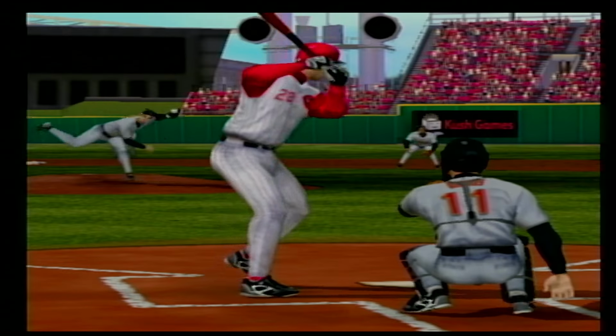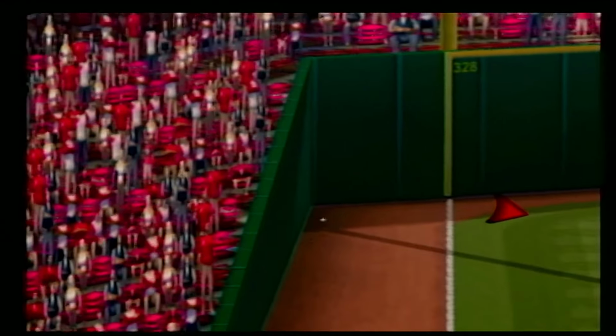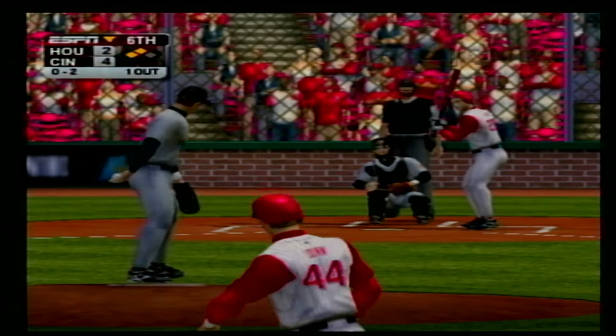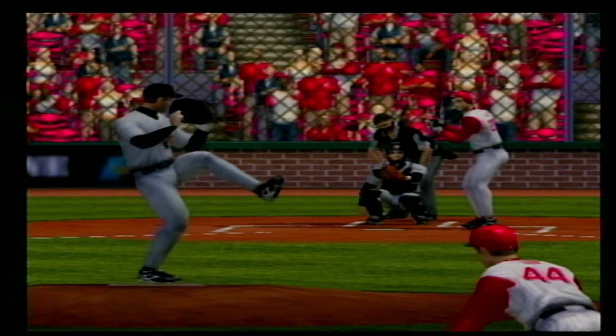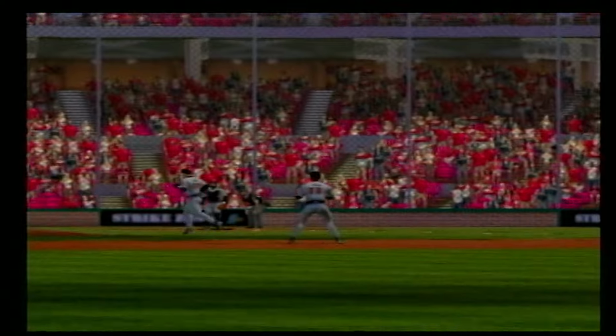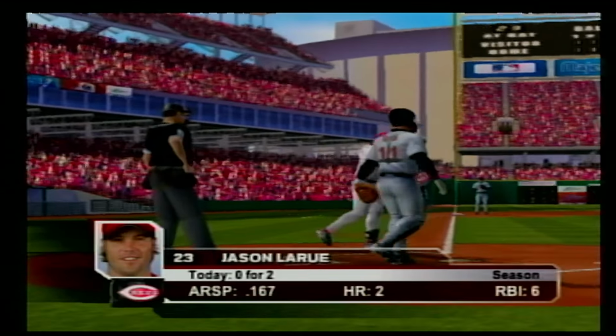He throws. This one will drive down the left field line. It's towards the corner. And foul. Swung on and lined softly to shortstop. Everett is there as he puts it away for the out.